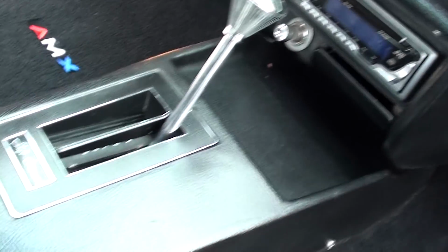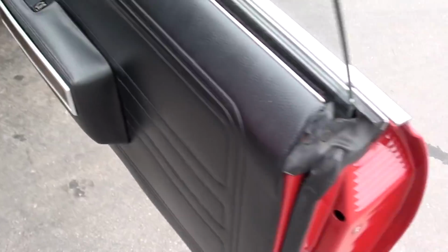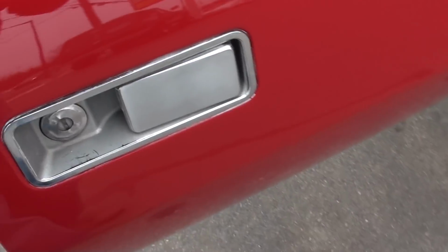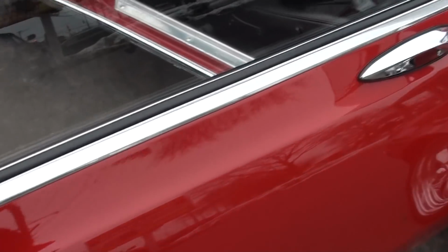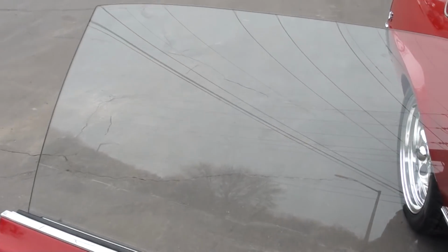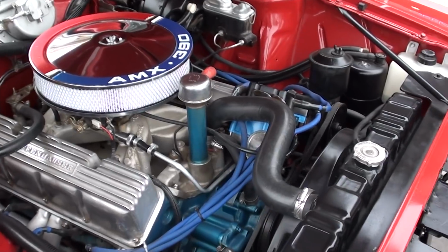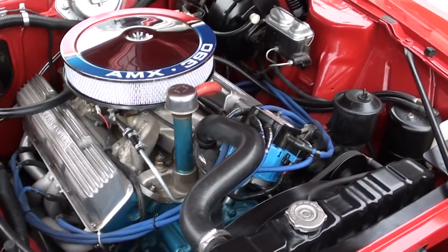Gauges are nice. They must have had a crack there. They fixed that little console. We'll have Jordy fire it up. Glass is good. Nice little cam to it. Runs on pump gas. Nothing crazy.